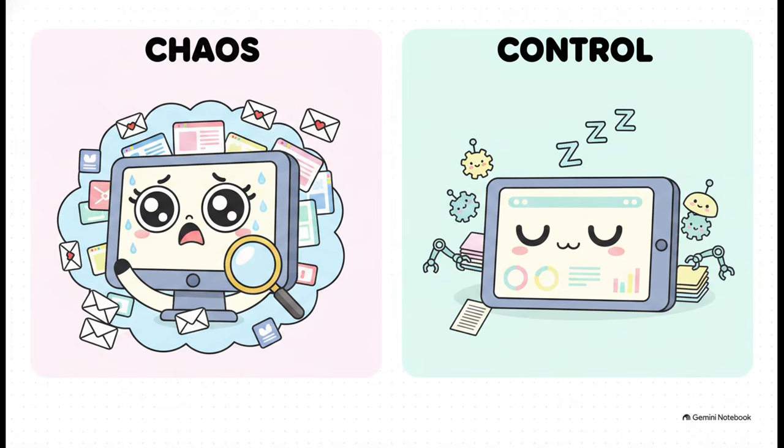But think about this contrast. The Control Center workflow completely replaces all of that. You get one centralized, AI-curated dashboard that is quietly working in the background, deduplicating stories, ranking priorities, and tracking your metrics while you sleep. Just imagine the absolute relief of opening exactly one tab to start your day.